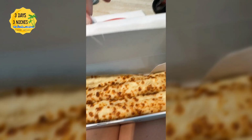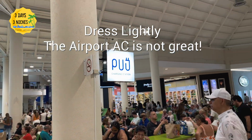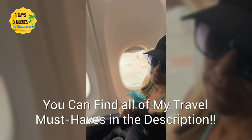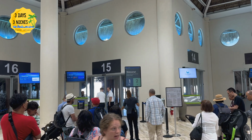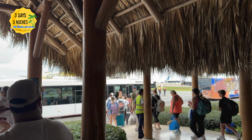So one of the most annoying things about the Punta Cana Airport is that it's open air and there's very little AC. So make sure you dress lightly. I actually even brought a neck fan this time that saved me. It's also difficult to hear any announcements. In fact, I don't even know if they make any. So you really need to be at your gate and aware so you know what's going on.